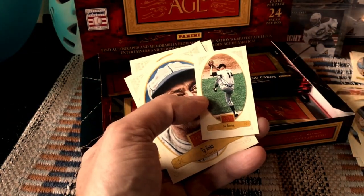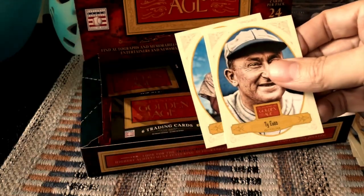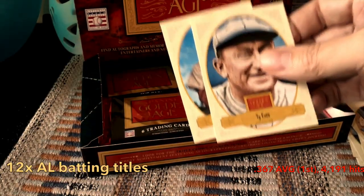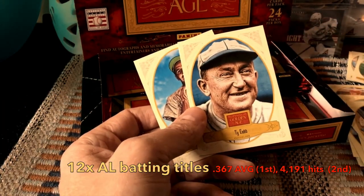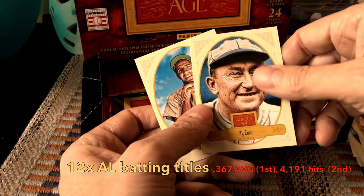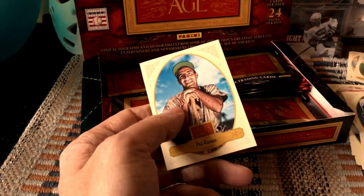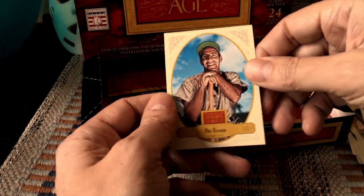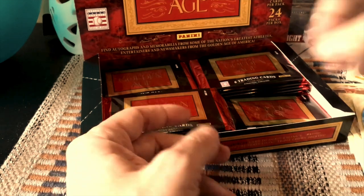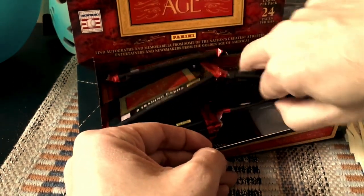So that's really cool. We do have Ty Cobb. I believe Ty Cobb is second overall in hits in the history of the game. You know, there's only two hitters in the history of the game who've hit 4,000 hits. One would be Ty Cobb, the other one would be Pete Rose. So that's kind of cool. Phil Rizzuto. I'm just going to look at the backs just in case. Still looking for thin packs in here.